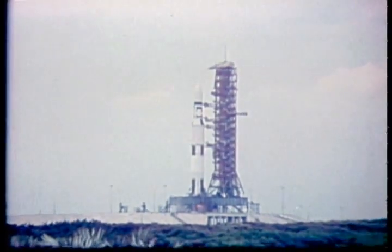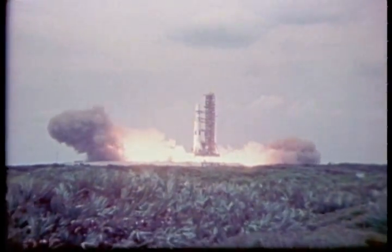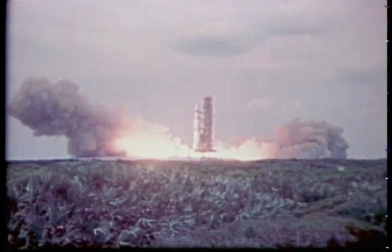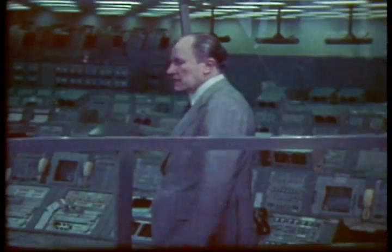We have ignition sequence start. The engine's now building up to 7.7 million pounds of thrust. We have a launch commit and we have a liftoff. The swing arms moving back.